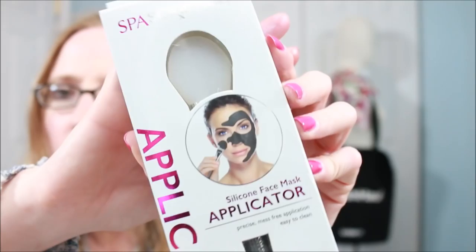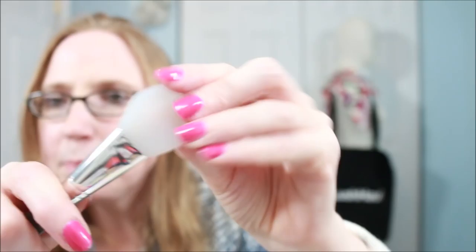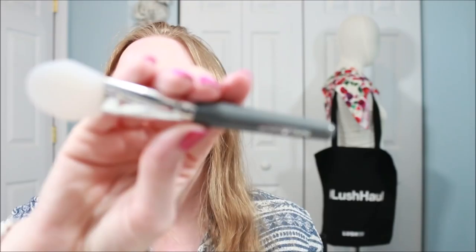It's still sealed. Another thing I got at Walmart was this Spascriptions silicone face mask applicator. I believe this was also $4 and some change, if I am not mistaken. I got this because I thought it would be neat to use to apply face masks and stuff. It's basically just a makeup brush that has a silicone spatula piece on the end, so you don't have to dip your fingers into messy face masks and stuff. I just figured I would pick that up to try it out.